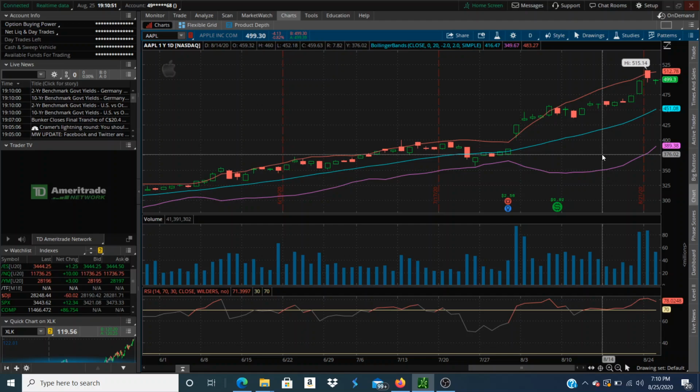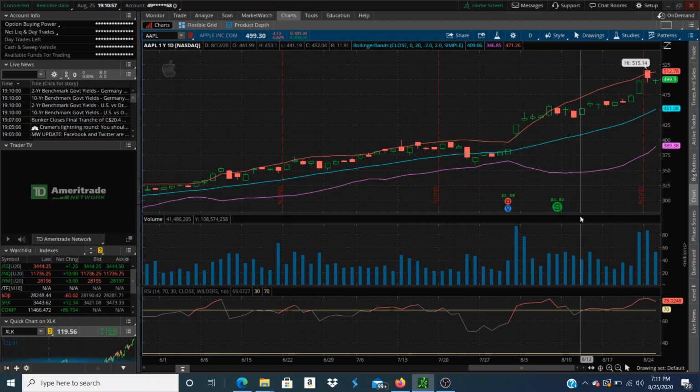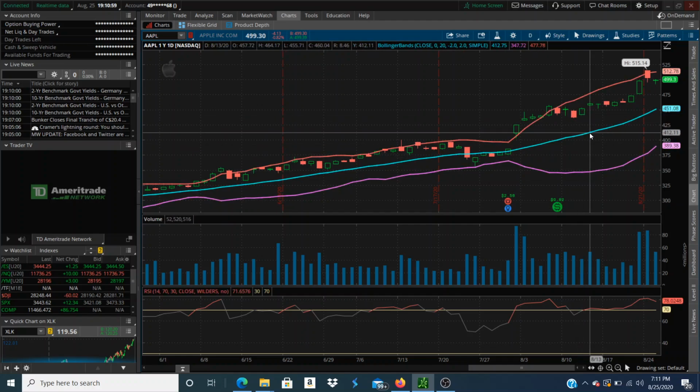So don't just look at indicators. That's why a lot of people trip themselves up. They're solely focusing on indicators: where the indicator says buy, or the indicator says sell. You can't just focus on that. There are other things you have to take into consideration, but we will definitely get into that.